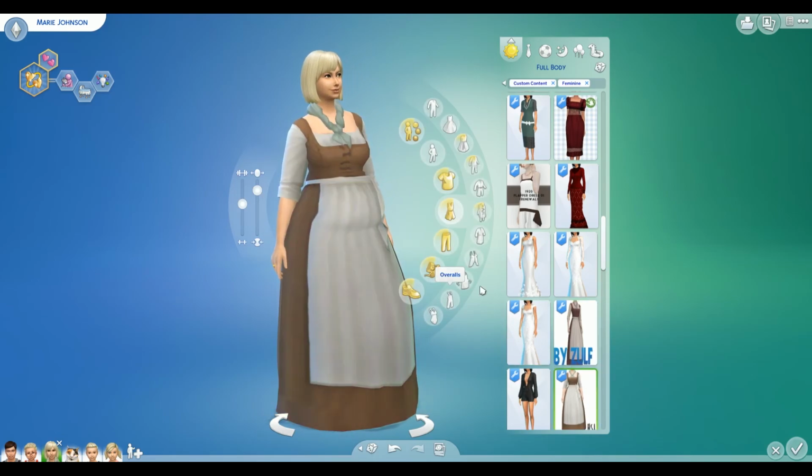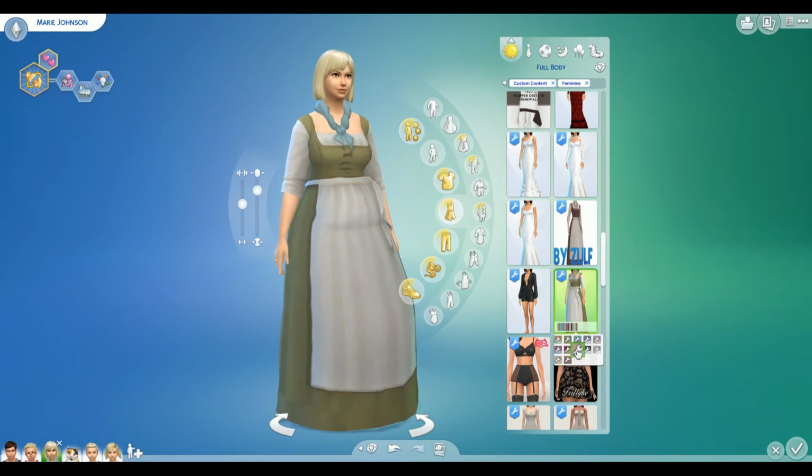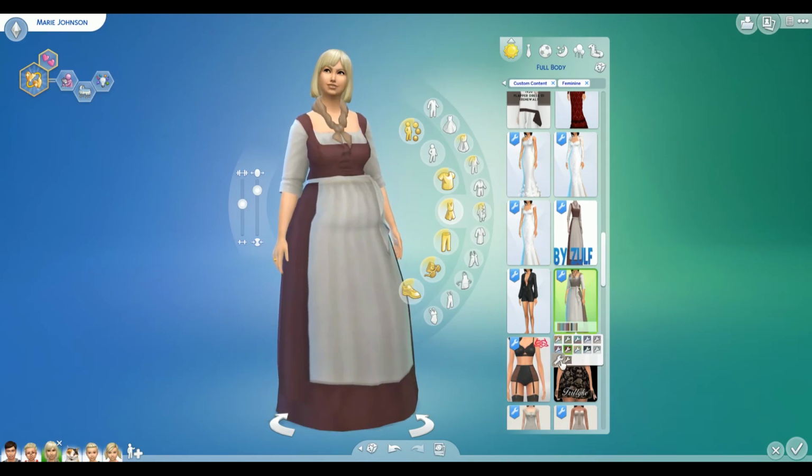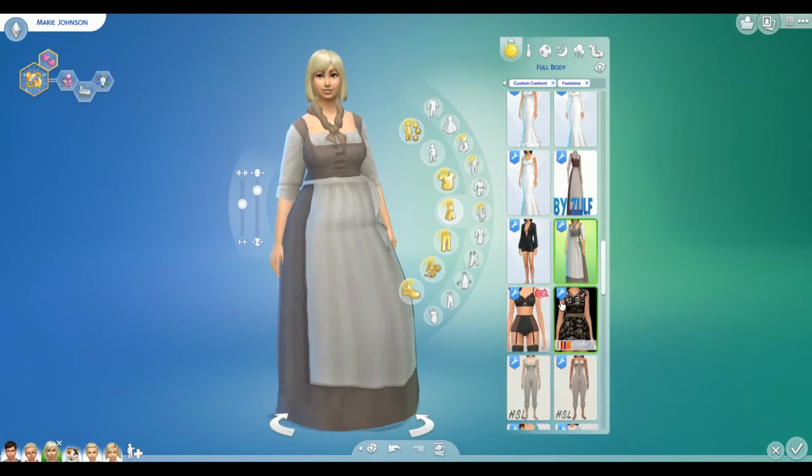And the place that you often see this dress is when they're out farming. That's really where we're seeing this one quite a bit. So that has come in quite handy for us.